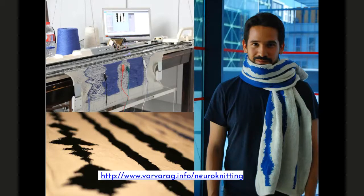Every second of this emotional state was represented in one row of the knitted garment. So it actually meant that a very unique, personalized scarf is also a database of your emotions at that certain moment.